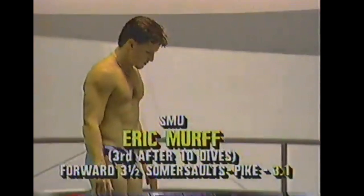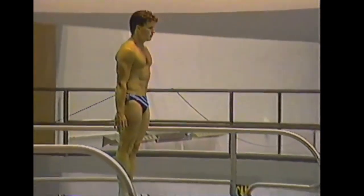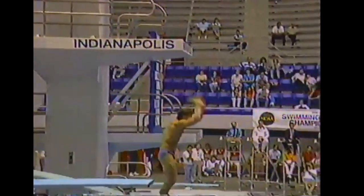Outside shot at 2nd. He'd need virtually a perfect dive to do it. This is a forward 3.5 somersaults in a pike position. He's going to somersault forward, but bend only at the waist.